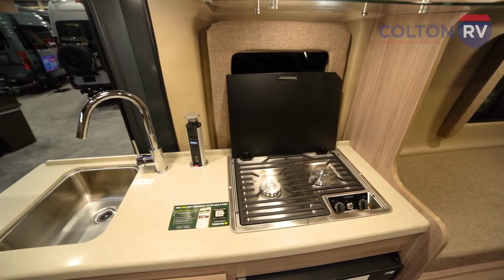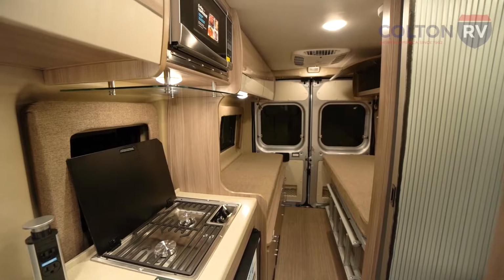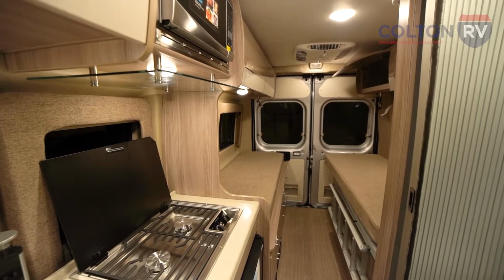And behind me, the next RV in our display is the 2022 Thor Motorcoach Sequence. The memories you make out there are the centerpiece of your journey, and we're just along for the ride. The Sequence takes you wherever you want to make those moments happen.